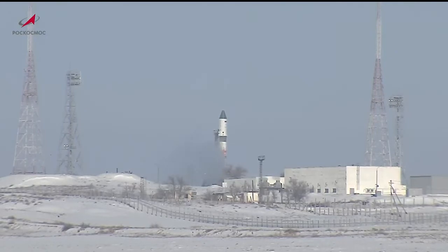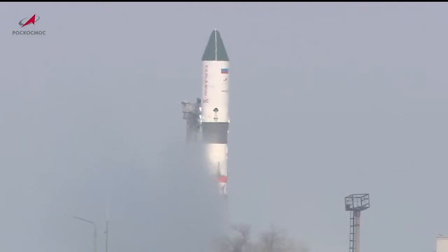Progress, once launched, is set for a 2-day, 34-orbit journey to the International Space Station, where it will automatically dock to the Zvezda service module on the aft or back end of the station's Russian segment Saturday, February 11th at 2:49 a.m. Central Time, 3:49 a.m. Eastern Time.